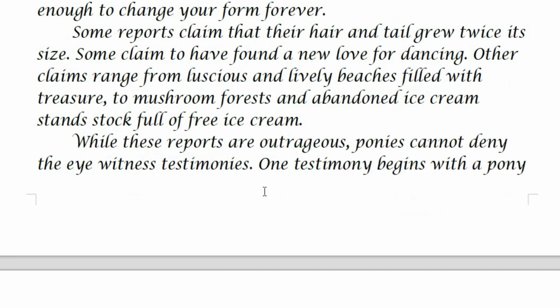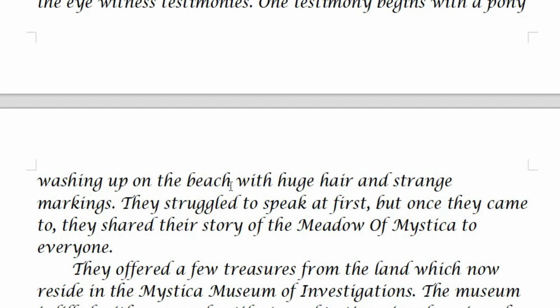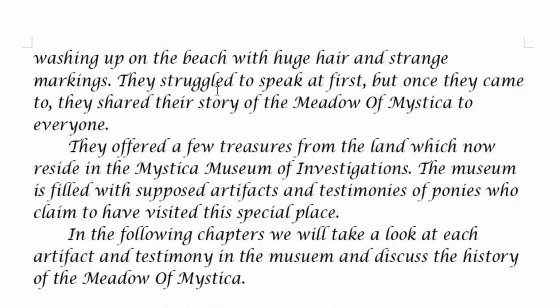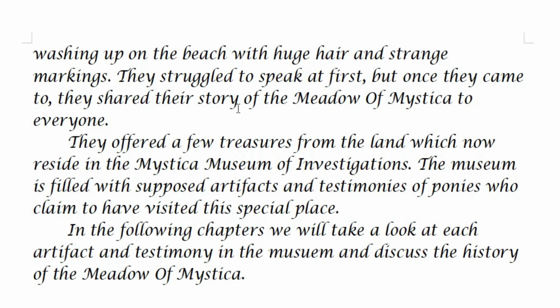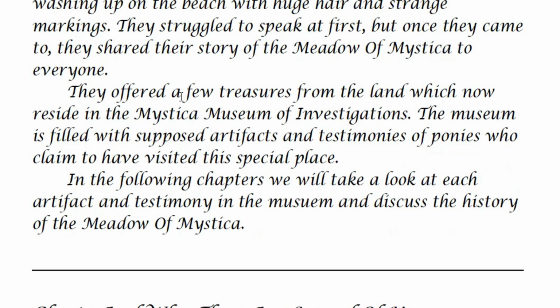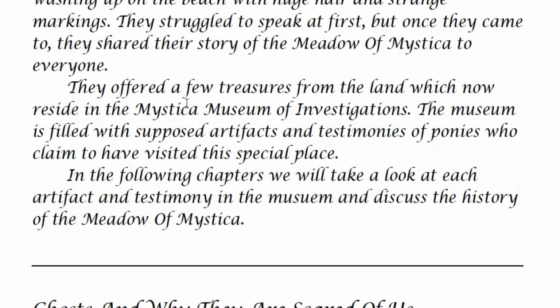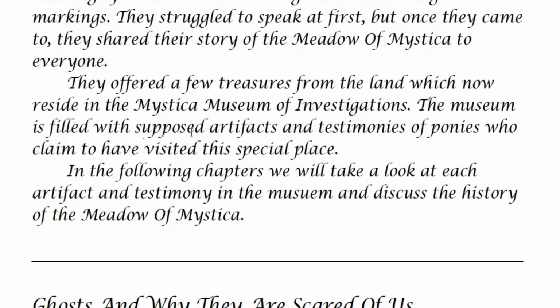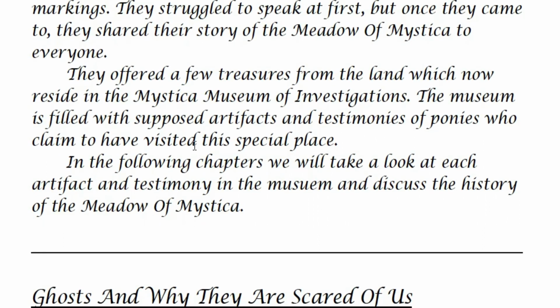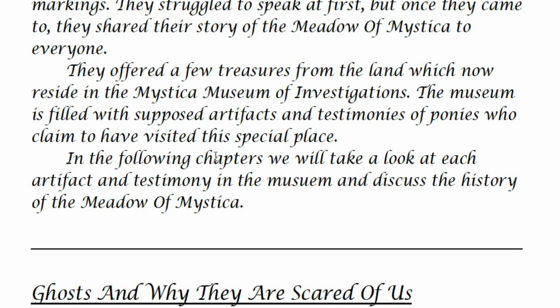One testimony begins with a pony washing up on the beach with huge hair and strange markings. They struggled to speak at first, but once they came to, they shared the story of the Meadow of Mystica to everyone. They offered a few treasures from the land, which now reside in the Mystica Museum of Investigations. The museum is filled with supposed artifacts and testimonies of ponies who claim to have visited this special place. In the following chapters, we will take a look at each artifact and testimony in the museum and discuss the history of the Meadow of Mystica.